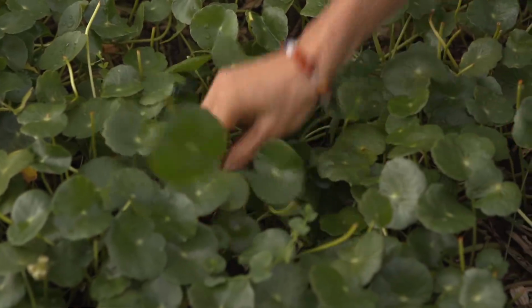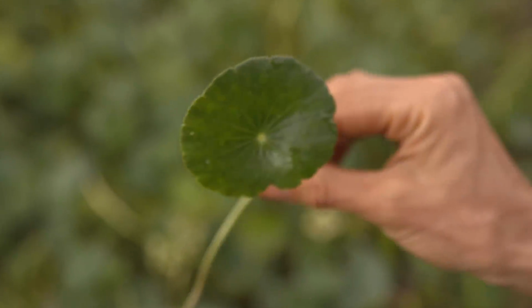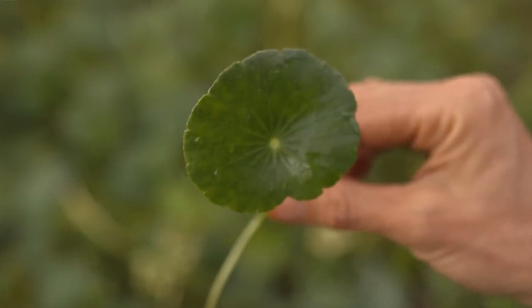And Gotu Kola is an esteemed Ayurvedic medicine for the brain. This is essentially brain food. And it's really designed for calming the central nervous system. It's amazing for cognitive function and really helpful for people that are combating dementia or Alzheimer's or are prone to that.